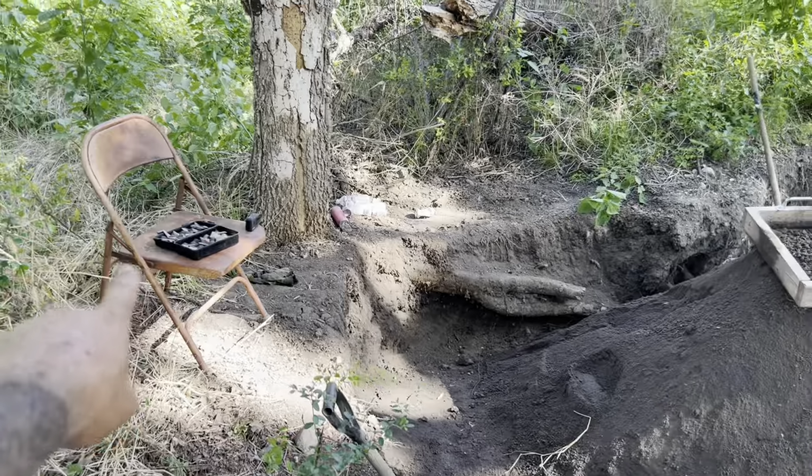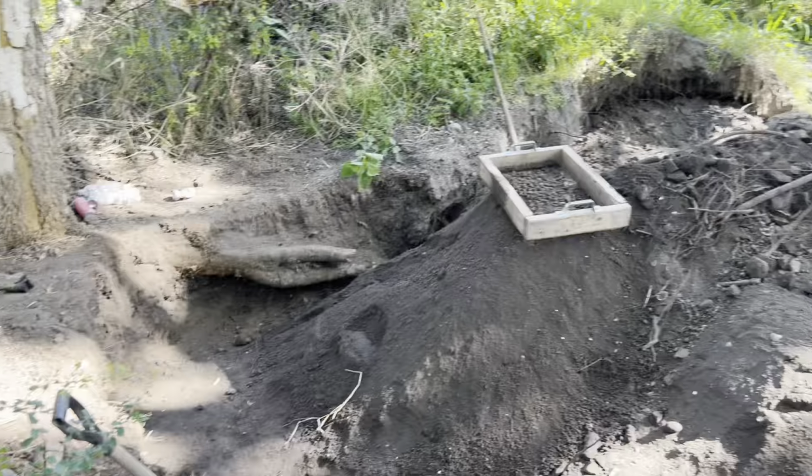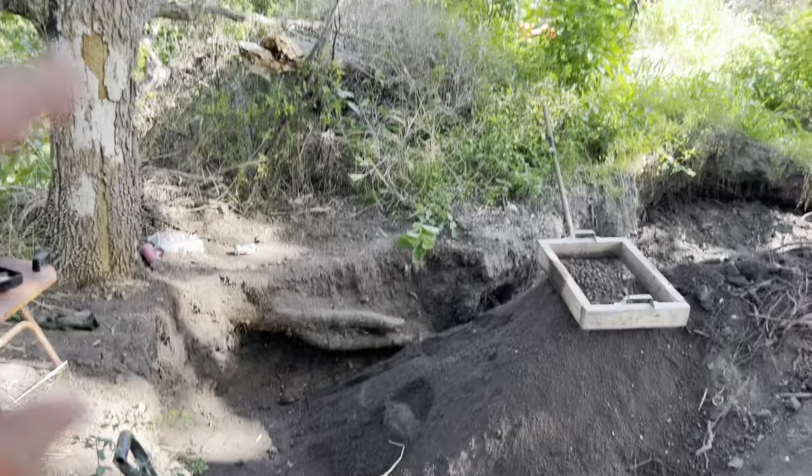We're going to get them all laid out. We got to get all this stuff back up the hill. We're exhausted. I'm not doing a cleanup video right now. I'll do it later. We're going to get some buckets loaded with dirt, take up the hill. All of our stuff loaded up the hill.